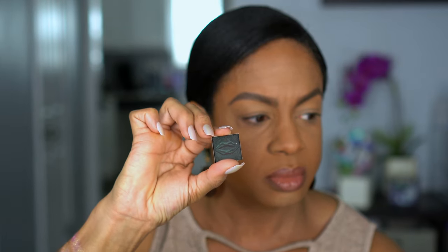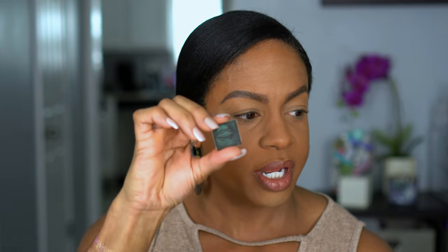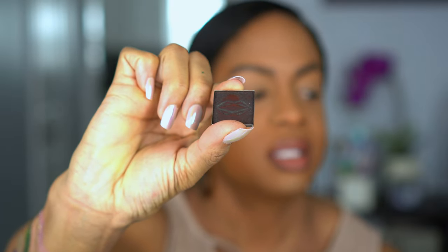I already know the name of this next one. It's called Dark Matter. Dark Matter is, I think, one of their newer ones. It's a multi-chrome with a metallic finish that shifts from black to purple to red to orange to teal. I see the teal. It looks very dark, but it's weird because when I look at it and it's not showing, I see the black. I see a lot more red when I look at it in person, and I don't feel like it's showing that on camera. So, oh, you can kind of see it there.